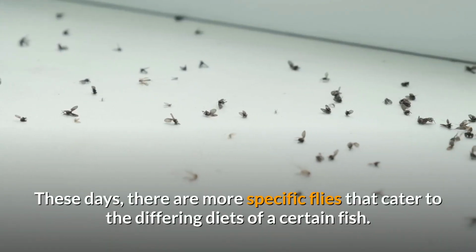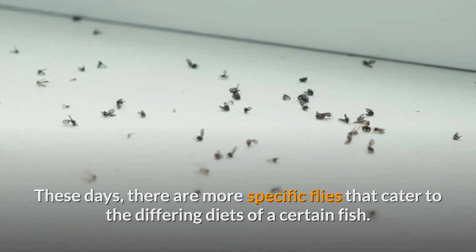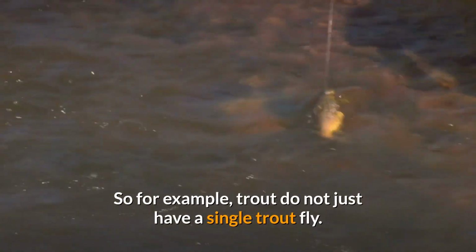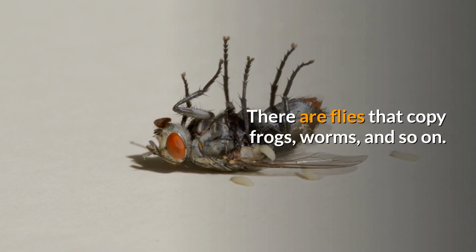These days, there are more specific flies that cater to the differing diets of a certain fish. Yep. You read that right. So for example, trout do not just have a single trout fly. There are flies that copy frogs, worms, and so on.